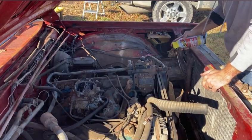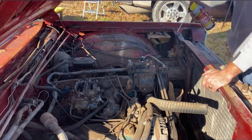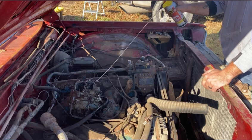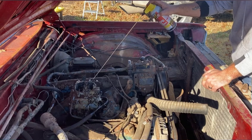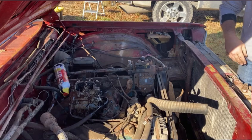Probably should have done this to start, but we're going to get in here and just grease up all these linkages and everything on the carb. A little bit up there, a little bit over there. We'll just, good to go.